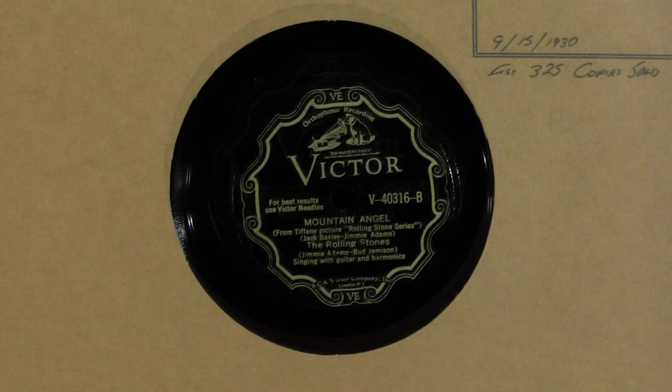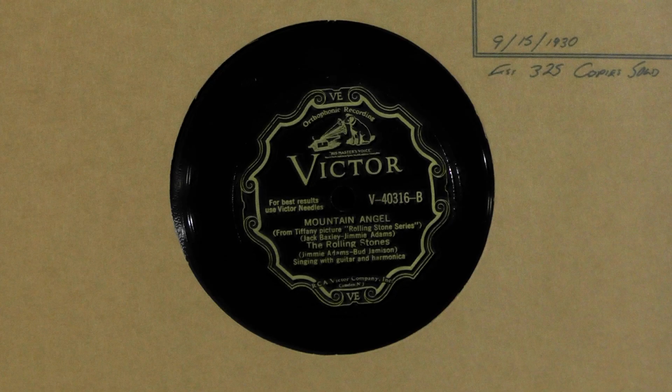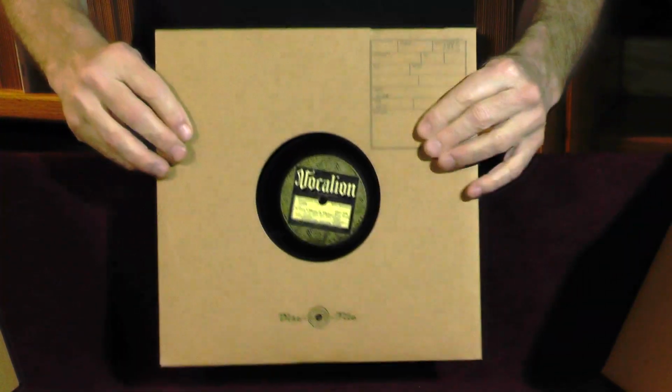5894. For $150 minimum bid on the Rolling Stones. This is a Rolling Stones first record, guys. Long, long, long before most people know anything about the Rolling Stones. Look at that. But, of course, no relation to the Rolling Stones that people today are familiar with. Totally different group, country group. And we played that on the show.